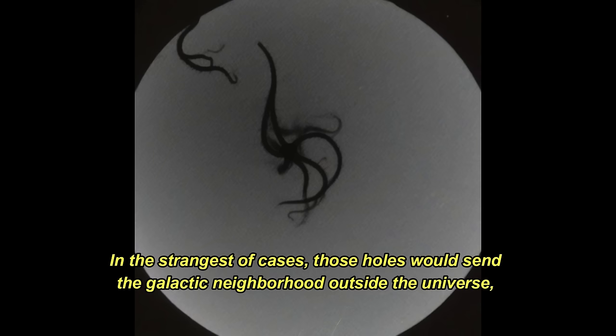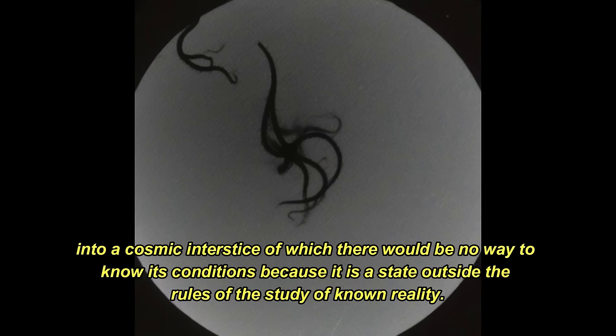In the strangest of cases, those holes would send the galactic neighborhood outside the universe into a cosmic interstice of which there would be no way to know its conditions, because it is a state outside the rules of the study of known reality.